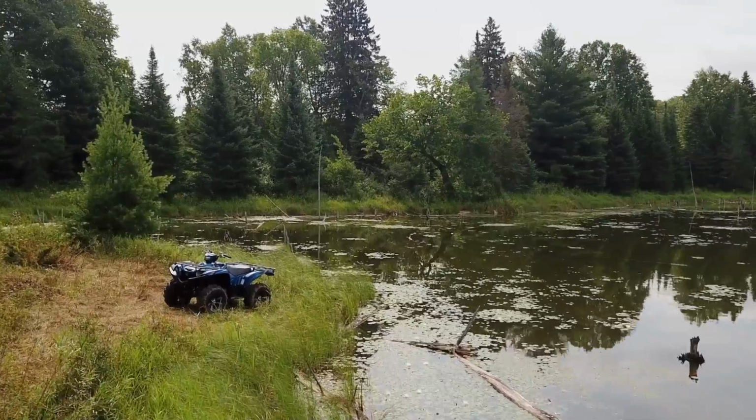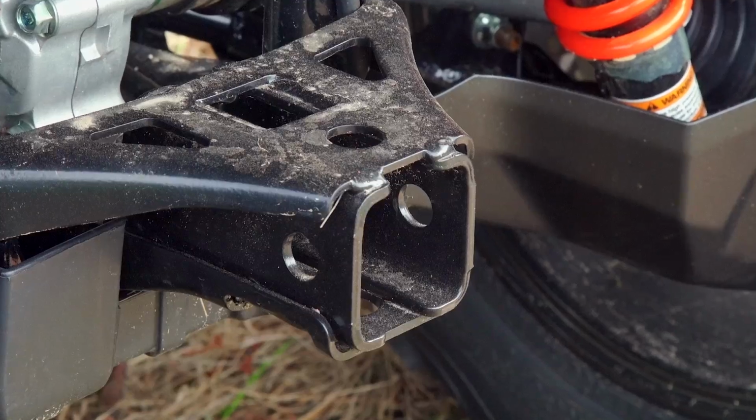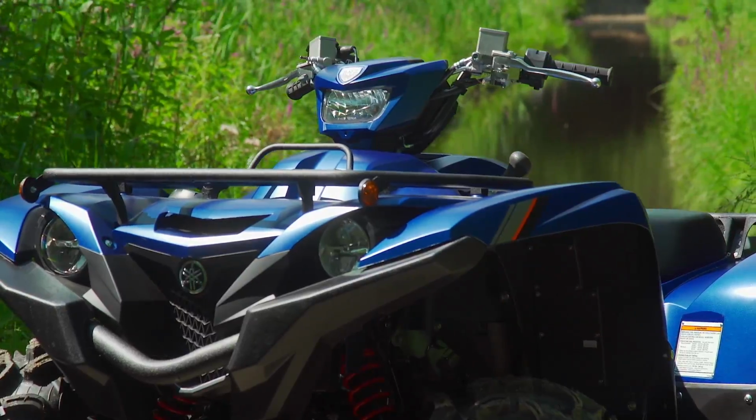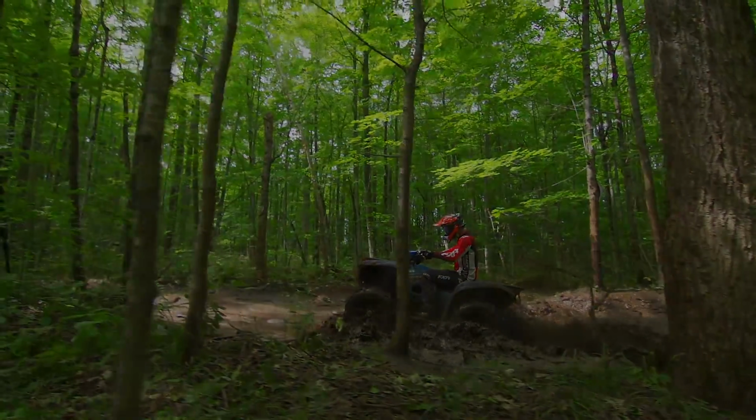Add to this a real-world tough USA assembly, 1,300-pound towing capacity with a standard 2-inch hitch receiver and large diameter steel cargo racks that'll haul up to 308 pounds, and you've got the most capable Grizzly that's ever been produced, that's focused on the hottest segment in the industry.